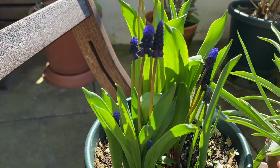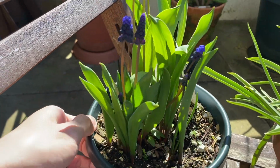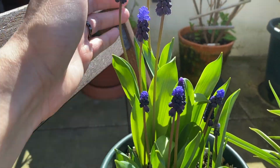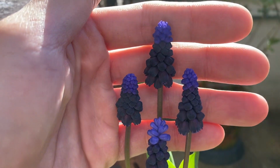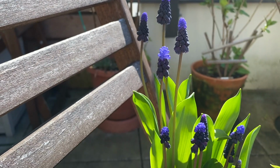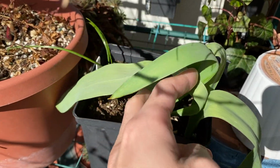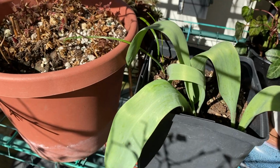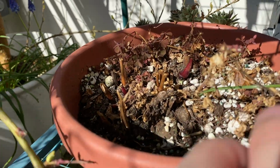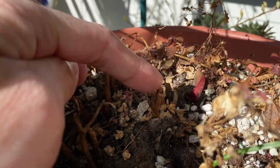And then this is the grape hyacinth, the latifolium variety or something. I don't know if I pronounced that correctly. But this is the flowers. It's a lot darker than the other variety I have. Over here's the tulips, looks about the same. And the peony, you can see the sprouts getting bigger now, and it's pretty red.